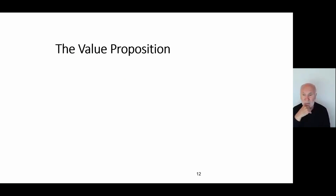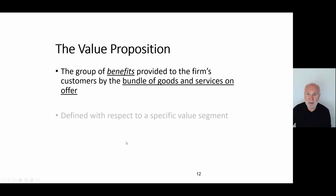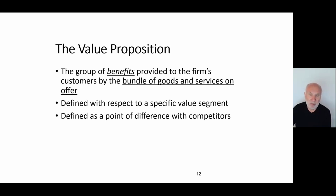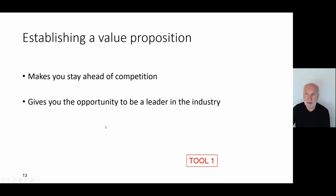Well, the third principle I would like to introduce is the value proposition, which has been around for a couple of times. And this is a group of benefits provided to the firm's customer by the bundle of goods and services that they offer. And this is actually a very unique way of defining with respect to a specific segment. So you say you are in airplane turbines, let's say high end, and out of that, then you say what you offer. What is your point of difference? What do you do specifically for this segment? And out of that, there is a tool which I recommend, which will help you to stay ahead of competition and give you the opportunity to become a leader in the industry.